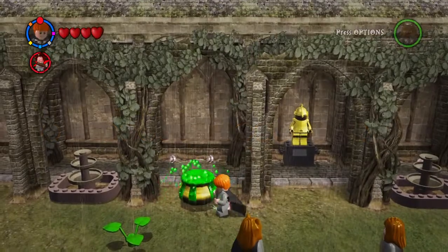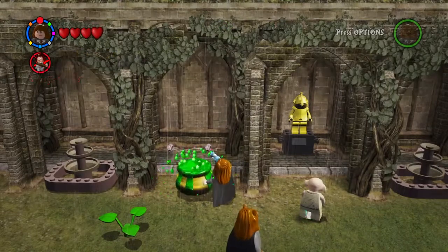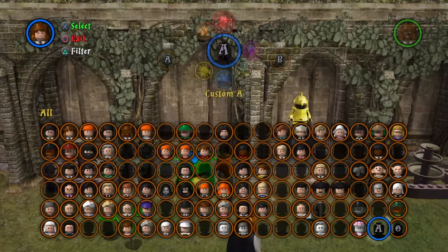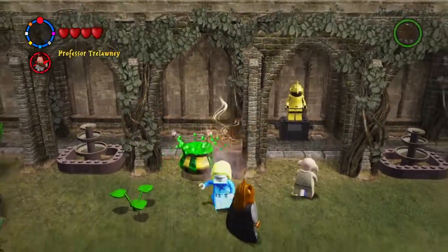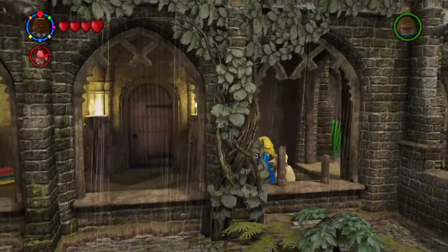Be Dobby. Why not? And Hermione. You can be Professor Trelawney. Alright, let's go to Cat Hermione. Let's go! This is funny. Alright, let's go.